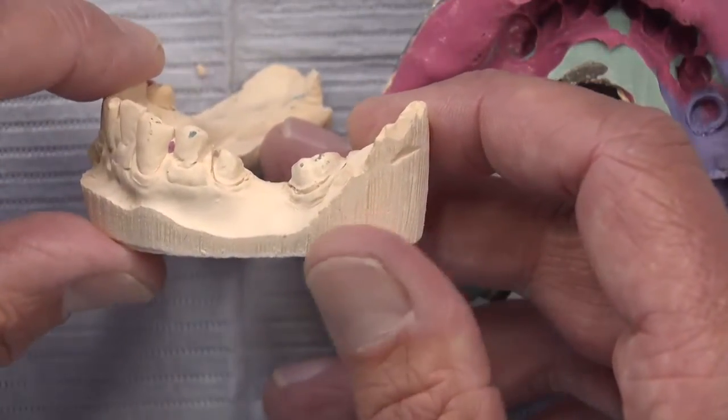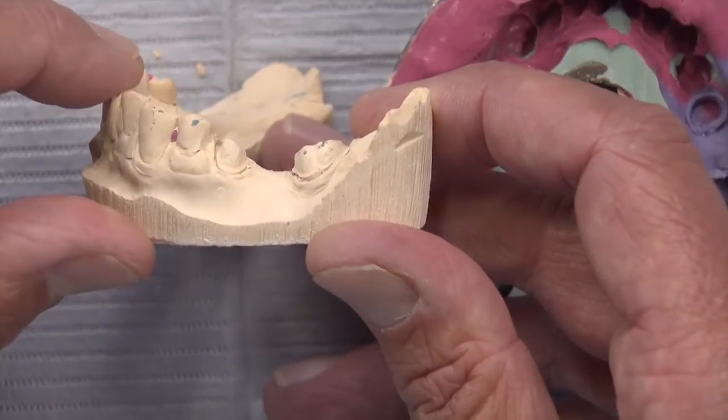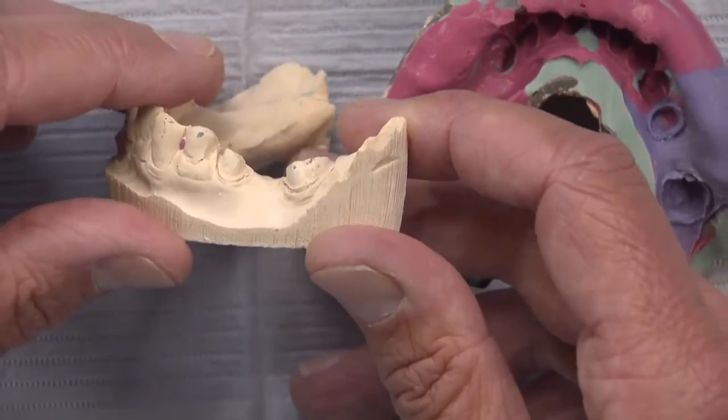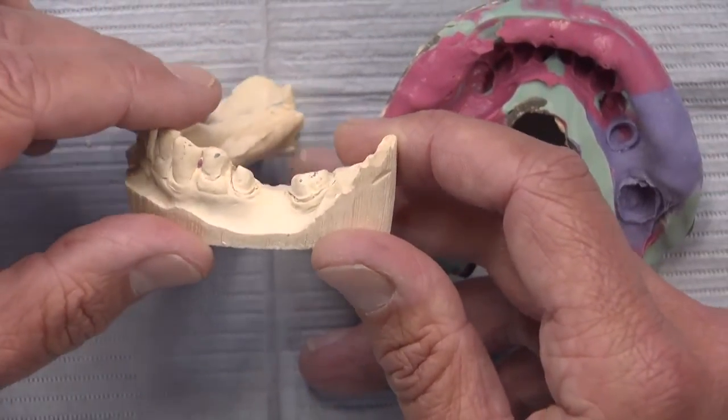So a novel idea and an interesting way to be able to do it in a cordless. And you'll see, we'll release a video on that, and certainly you'll see it on Chairside Live as well.